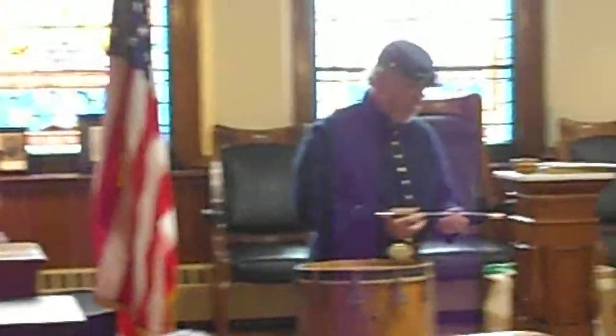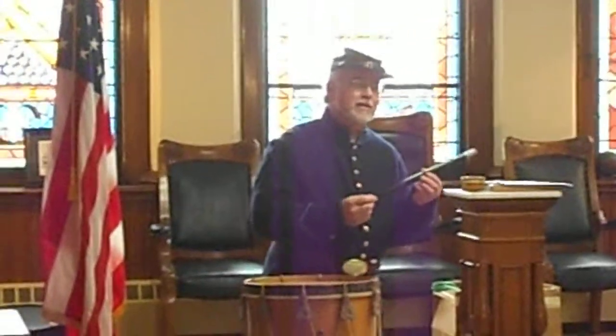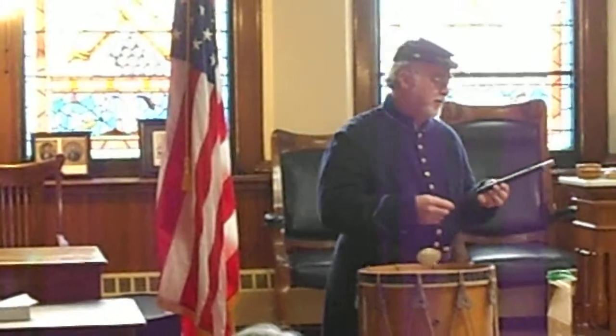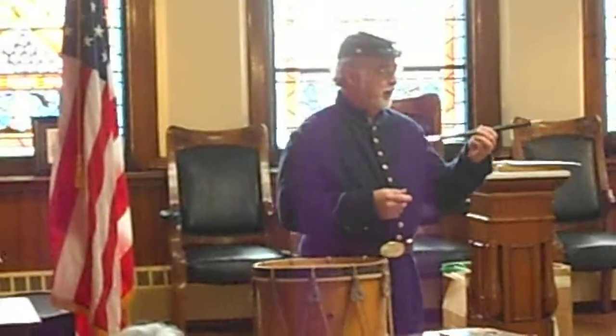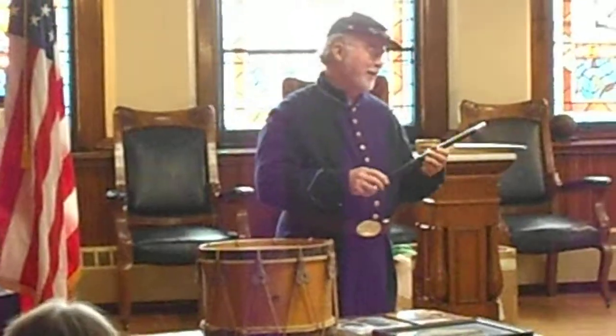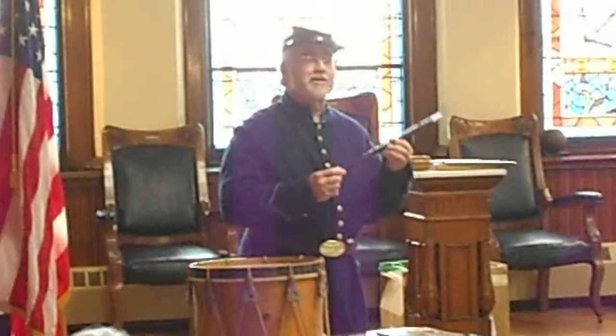Good afternoon. The fife is an interesting instrument, and one that you don't come across too often. It's not played in high school bands. It's not played in orchestras. So a lot of times when we present these fifes in public, it's, oh, that's a flute. Everybody knows a flute. It's similar to a flute, it's related to a flute, but it's not. It's a fife. Its origins go way back.